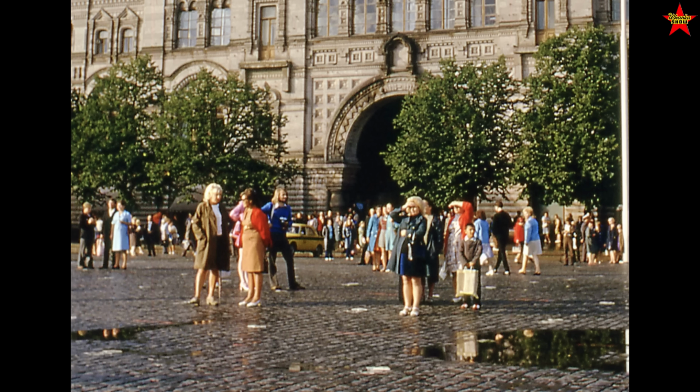And if you zoom up on the photo, you will notice that once again there is a police car sitting in front of GUM. So something never changes. And I also wonder who is that tall guy. It looks like a bearded, long-haired guy. Maybe he's a photographer, maybe he's a foreign tourist, but he kind of doesn't look Soviet.